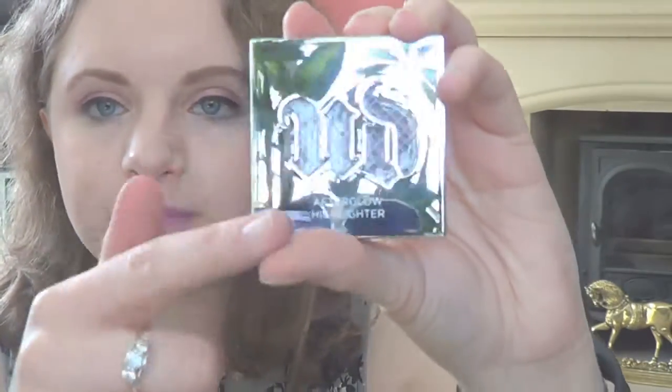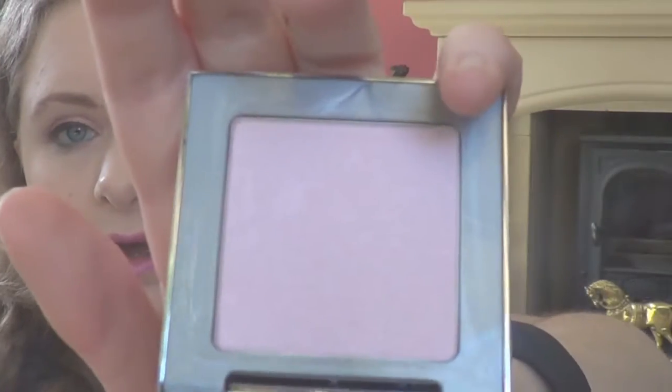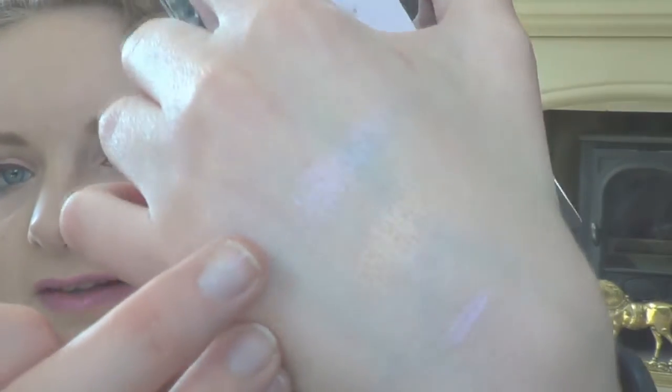And then the two beauties of this collection are the highlighters. They've got the Afterglow 8-hour powder highlighter. This is in Aurora, which looks like the blushes that come like this. When you open it up, it's an iridescent pink colour. Hopefully you'll be able to see this okay. Which is absolutely lovely. I'll swatch this for you because I've actually taken a picture of it, so I'm okay to use it. So that is that one there.